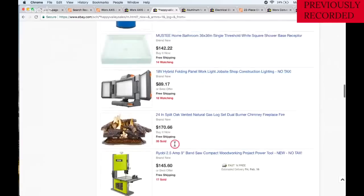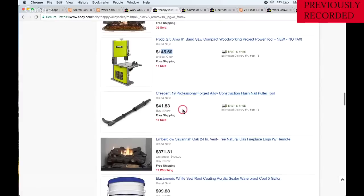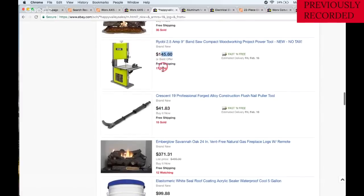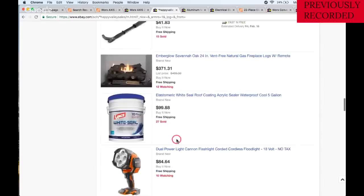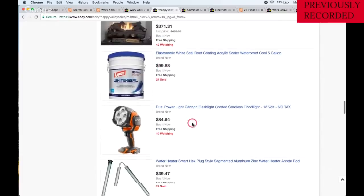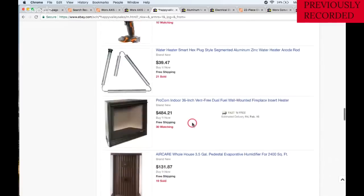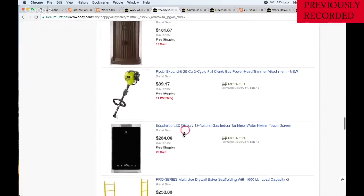Look at all of these. Dude, this is a jackpot find. We better get off this page. Yeah, $145, 17 times. You know, just cash back alone, you're killing it with an item like that. $371, $99, 27 sold. Again, just cash back alone is going to make you a lot of money off of those. So I think you guys get a great idea of how, oh my gosh, look at this one here.